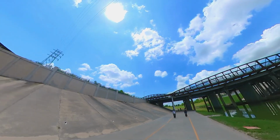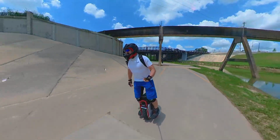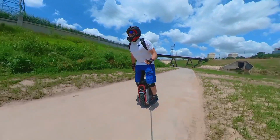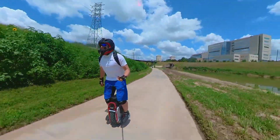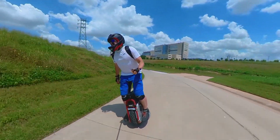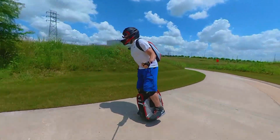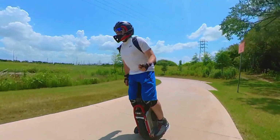This is one of my favorite spots on this ride. There's a loop here which goes up and around, and it's nice and wide, and you can just really get going. I think I hit top speed on this, maybe 27 miles an hour, but I like how you can kind of lean into this turn and just really feel the G-forces, and I really enjoy this little turn right here.